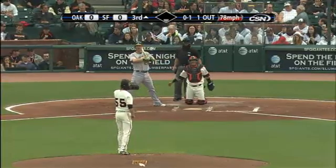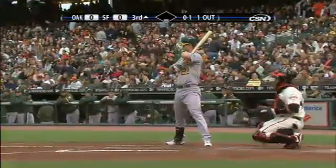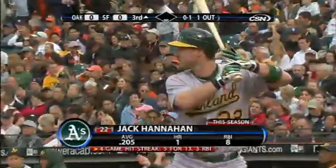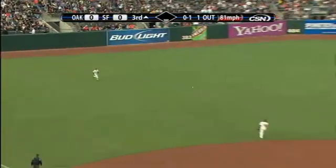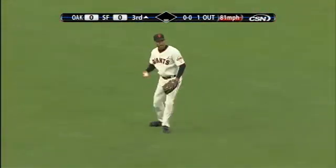Hanahan takes a strike. Both pitchers throwing strikes. Well, they're feeding off each other right now. The pace is quick. Hope folks got here early. Line drive, base hit left field. Second hit.